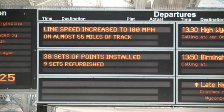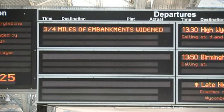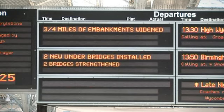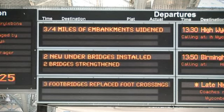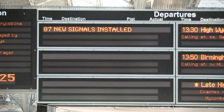38 sets of points have been installed and 9 sets refurbished. 14 stations have been realigned and 2 platforms widened. Three-quarters of a mile of embankments have been widened. 2 new underbridges have been installed and 2 more strengthened. 3 new footbridges have replaced foot crossings. 87 new signals have been installed and 91 new signs erected.